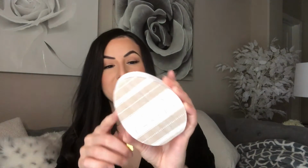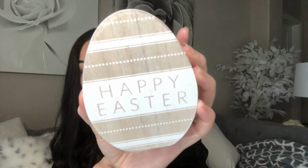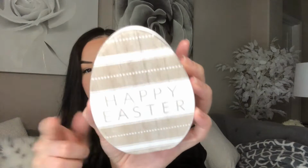And then the rest of the items I picked up are all Easter items. Let's go ahead and get into the Easter items. I found 2 of these tabletop signs. They're little wooden signs. I thought they were so cute. This one says Happy Easter, and it's white, and then it has the wood background. These were only $1 each.